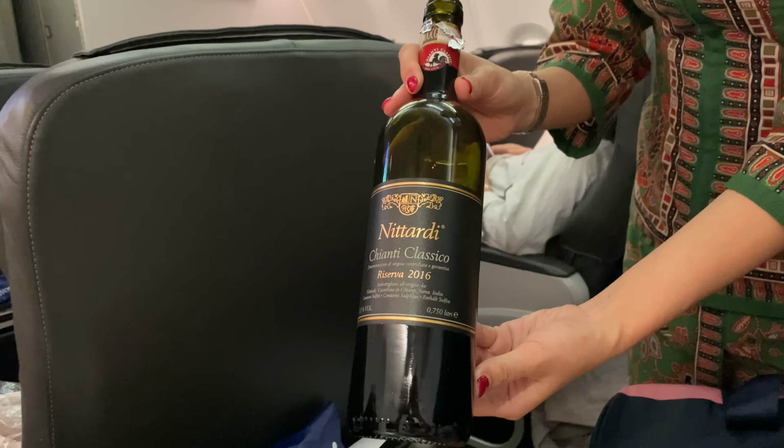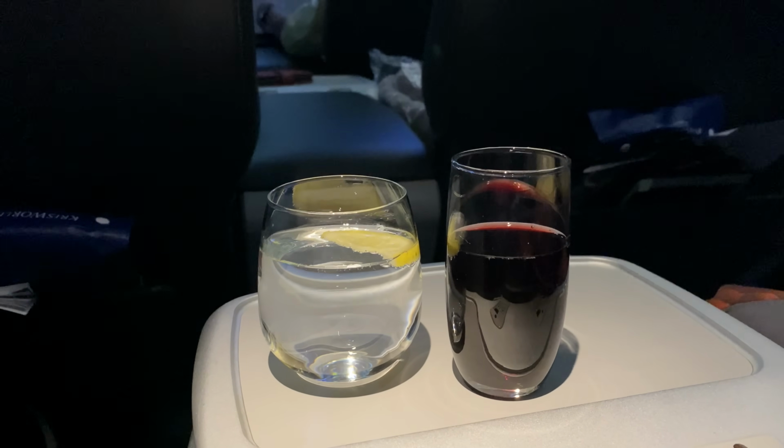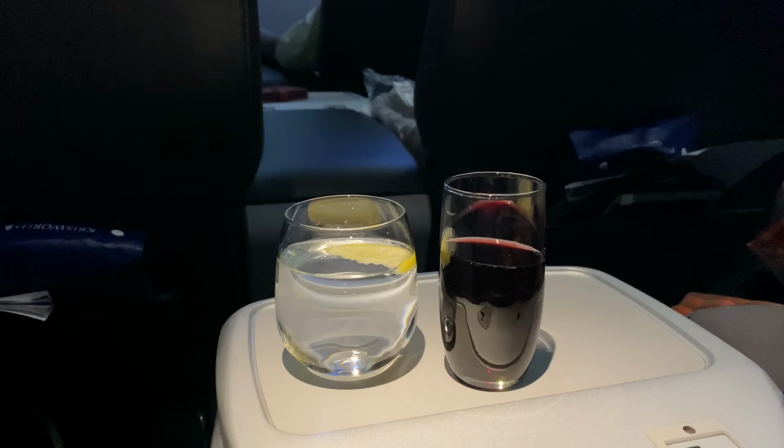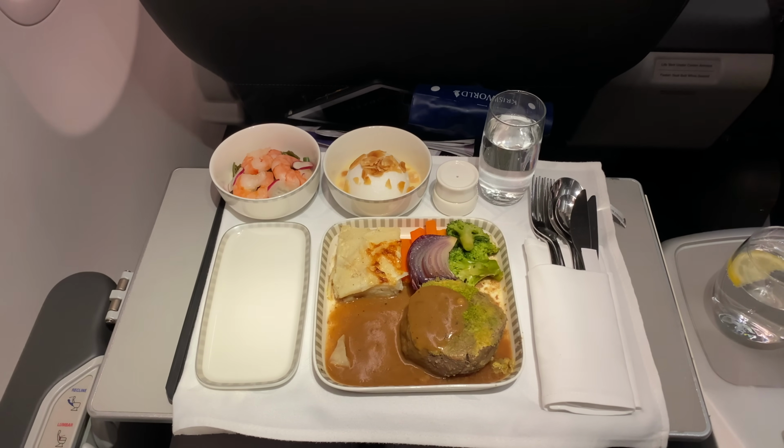The in-flight service shortly began after takeoff. It began with pre-meal drinks. I got a glass of sparkling water and also a glass of red. Before we took off, I actually did some research on the wine list, and this Italian red wine has really good reviews, so I gave it a try, and I did not regret it at all. It's dry and sweet at the same time. It's gonna pair so well with the steak that I chose for dinner.